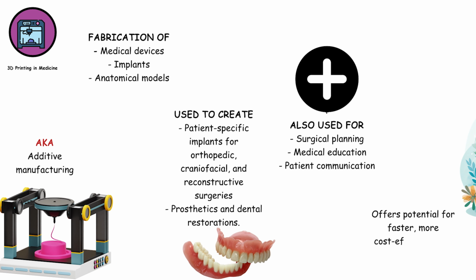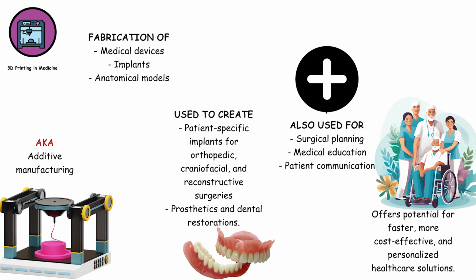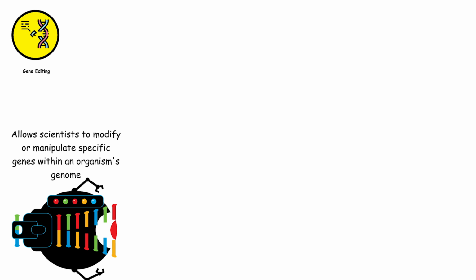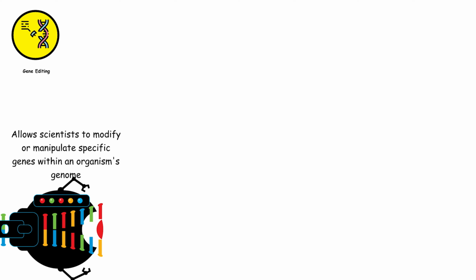3D printing technology offers the potential for faster, more cost-effective, and personalized healthcare solutions. Gene editing. Gene editing, particularly with CRISPR-Cas9 technology, allows scientists to modify or manipulate specific genes within an organism's genome with unprecedented precision and efficiency.